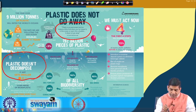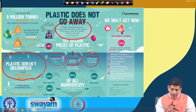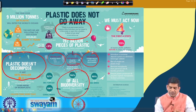environment. Out of that, 180 million are from plastic bags, 420 million pieces from plastic bottles, trillions of microplastic beads and fibers, 200 million other pieces of plastic containers, and 96% of all biodiversity potentially ingests plastic. So again, these problems are there because we did not manage the plastic waste properly. Had we managed the plastic waste properly, we would not have these kinds of impacts showing up.